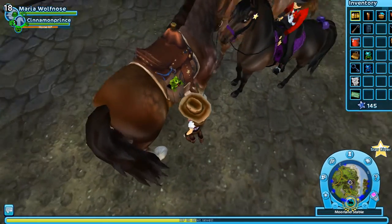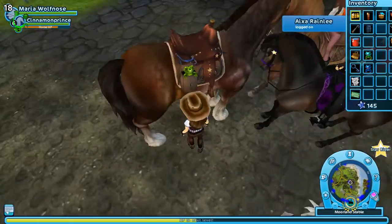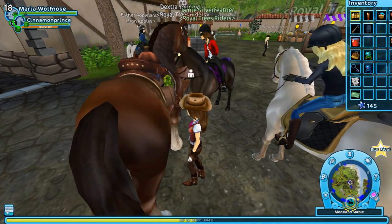As you can see, all green with dark polka dots, the tongue. So yeah, with orangey eyes. And there's one of my friends.